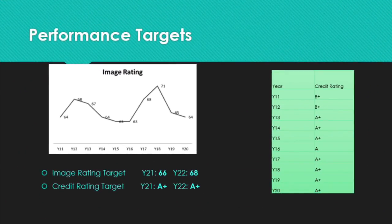Here we have our past image and credit ratings. Our image rating has fluctuated over the years. Our target would be set at hitting 66 in year 21 and 68 in year 22. Our credit rating has stayed consistent at an A+, and we would set our goal target at staying at an A+.